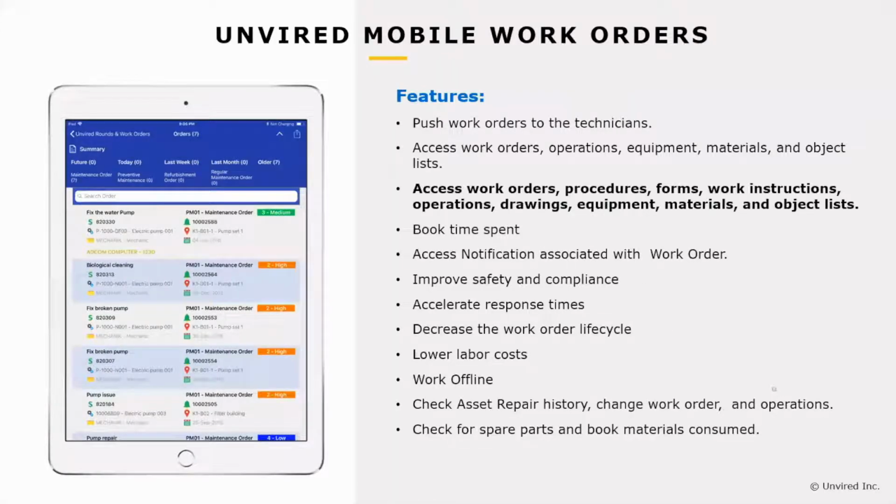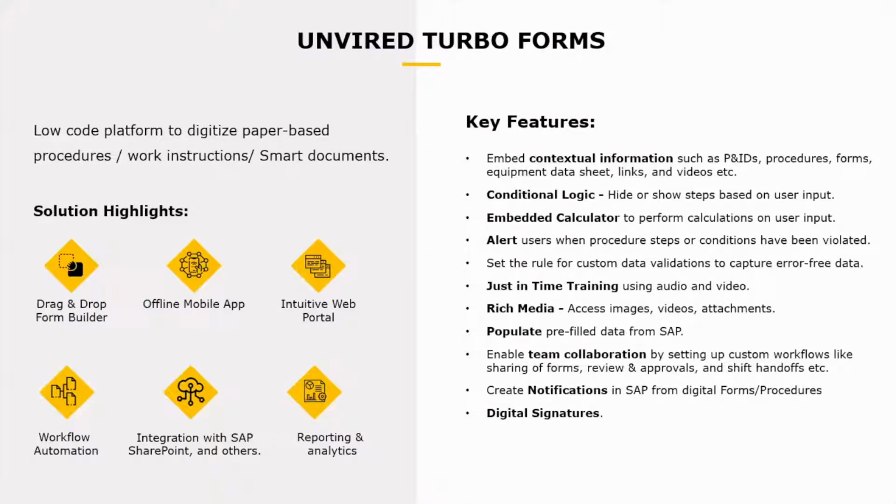So this slide just talks about what the mobile work orders does for you. We will probably look at this a little more in detail when we actually do the demo. So I'll just quickly go over this slide. Similarly for the Turboform solution.